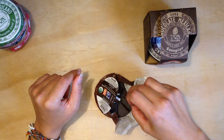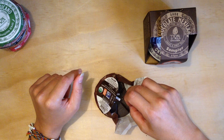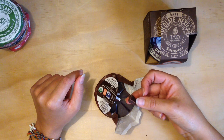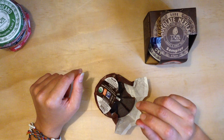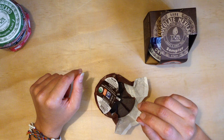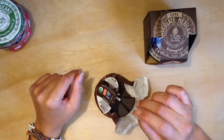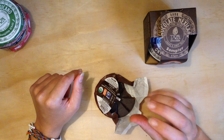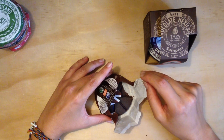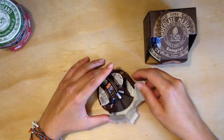So I'm tasting that tanginess still, even with this. So maybe a lot of that tanginess is actually coming from the cacao itself. It has a slightly bitter, almost kind of dry on the tongue quality too. Yeah. That's pretty good.